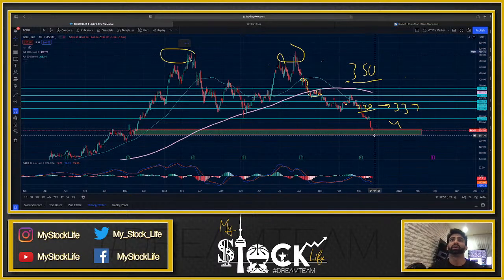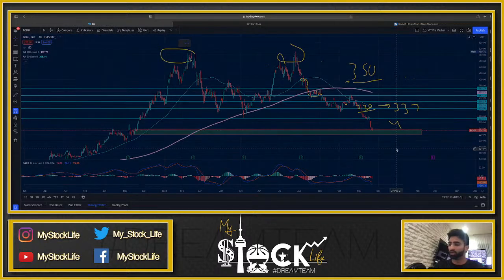So here just play level to level, see how it holds this area, then you want to play a potential bounce towards 270. Just trade it for that $10-15 move, and then you're out. Wait until it forms a reversal in this zone, and then the first target will be 260 and 270. And then I have Boeing.